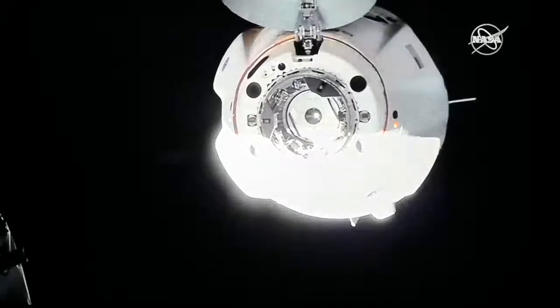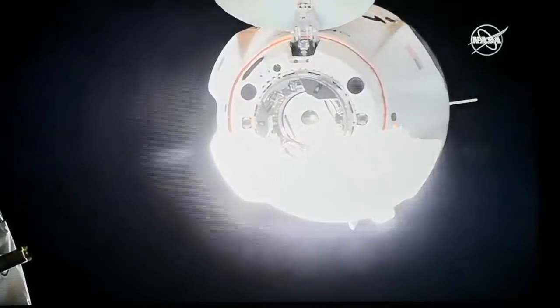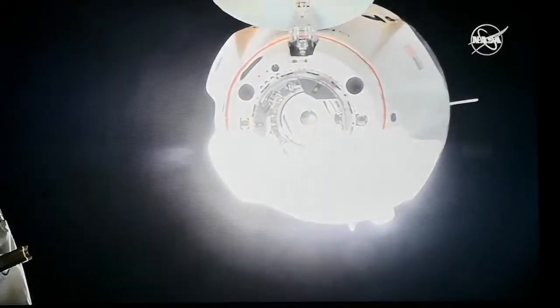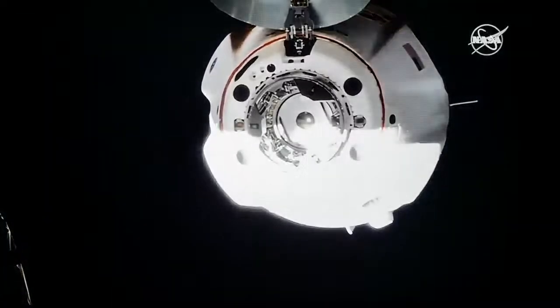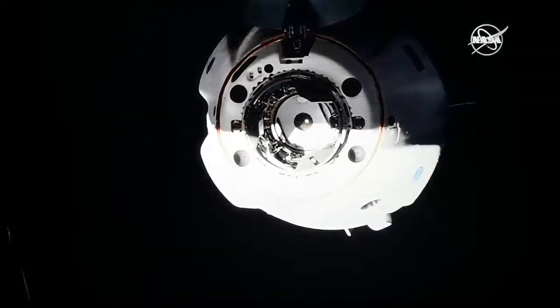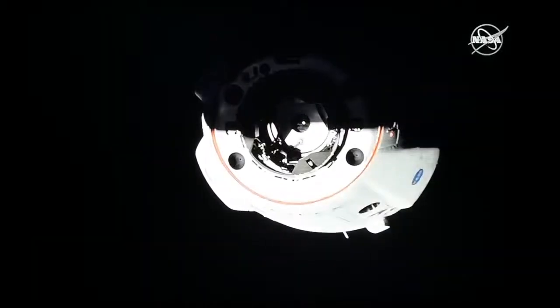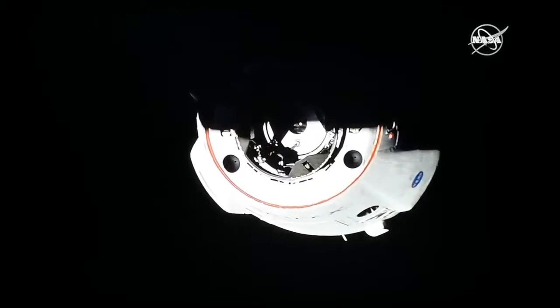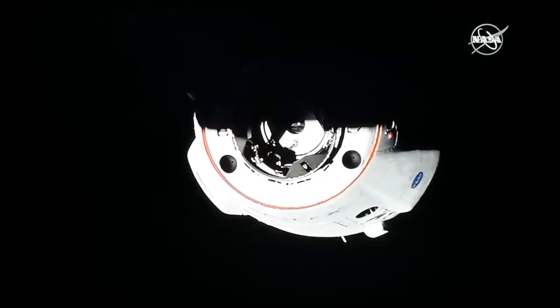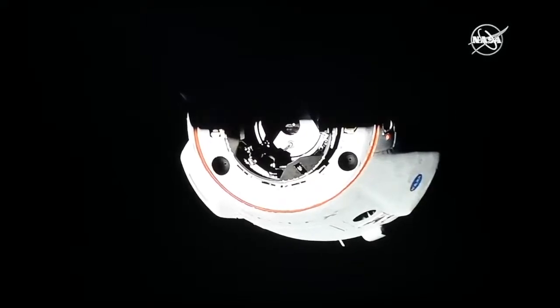Wow. Dragon on the Big Loop. We're inside 10 meters. We cannot make out the docking targets, but we do see the outline. We copy and concur, 10 meters. Right, we're less than 10 meters away. Again, we're closing at that rate of less than a tenth of a meter per second. We should be just about 1 minute 45 seconds away from docking.